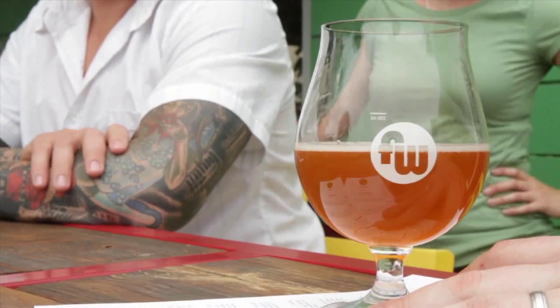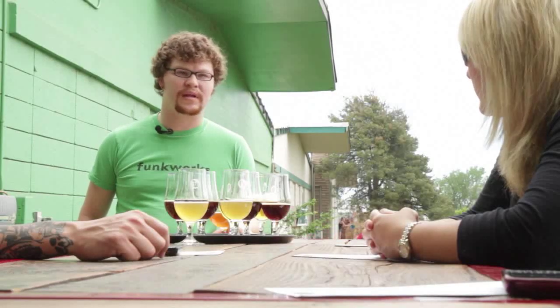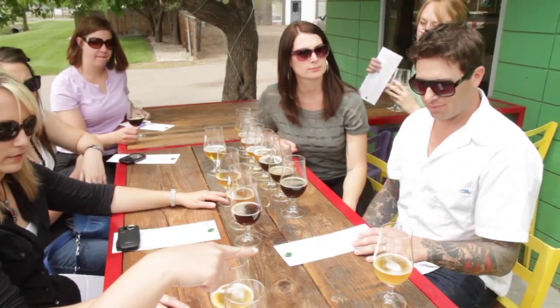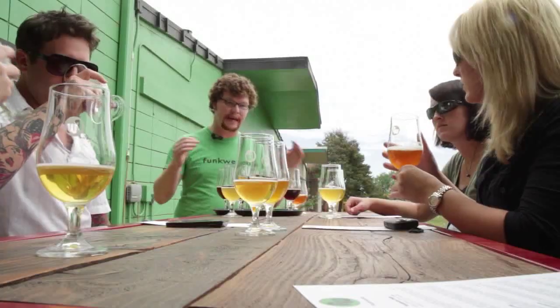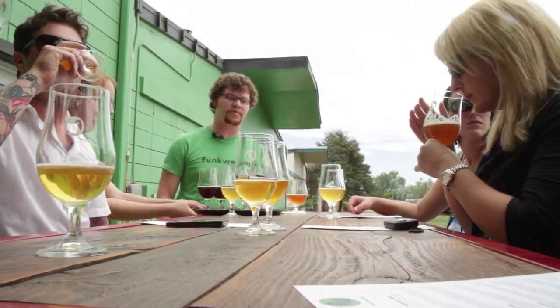Funkworks specializes in Belgian-style saisons. Style of beer that a lot of people really like, it's very approachable, but a lot of people don't know a lot about. A big tip from Andy, go glass. The tapered shape of the glass helps trap the aroma in. If you really want to experience any type of beer, you should pour it into a glass.